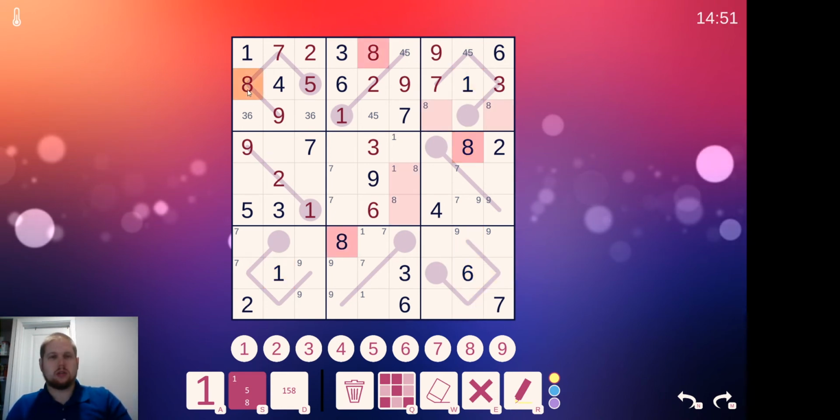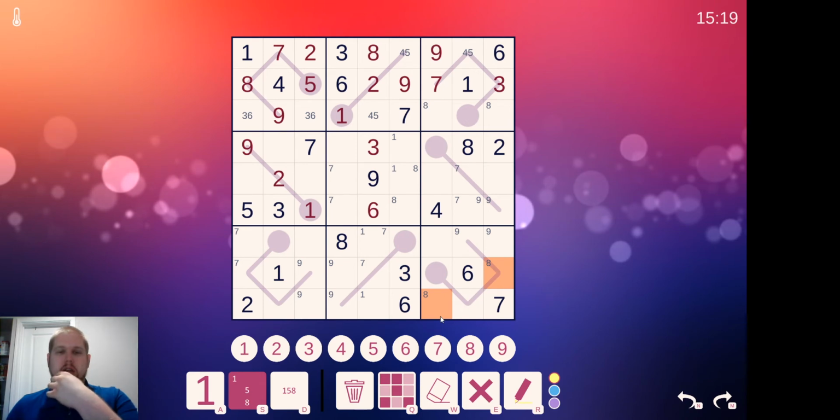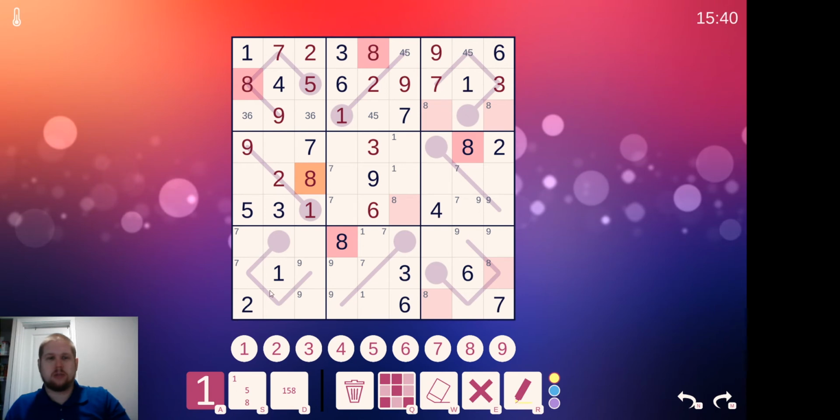What more can we do with 8s? This 8 looks down. This looks across. So it could be in any of these 3. It's not amazing. Looks across, down. This definitely can't be an 8. So 8's in one of these 2. If we can somehow figure out if this is or is not an 8, that would be fantastic. One of these 2 is an 8. No. Well, one of these 2 is an 8, but this 8 here looks at them, so this is the 8. Which does give us a lot of information on this box.